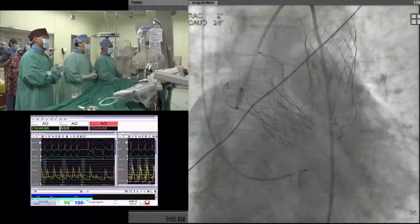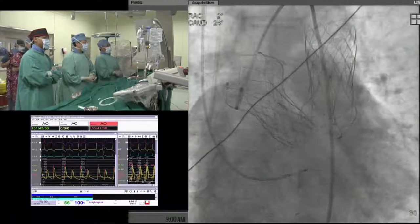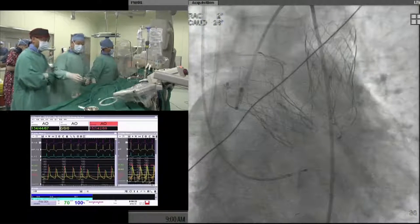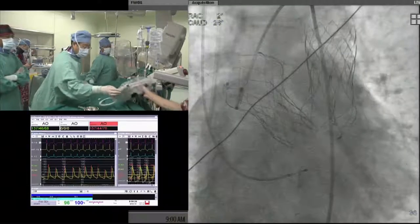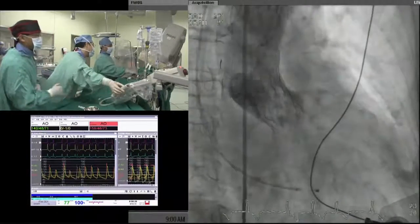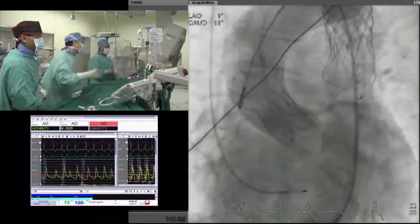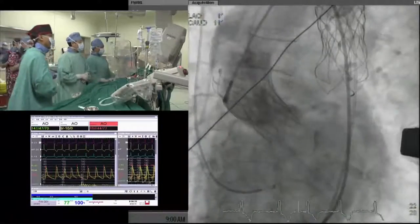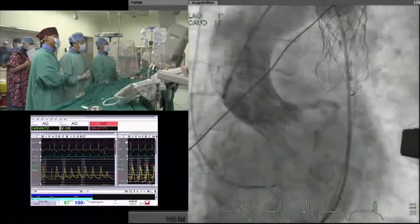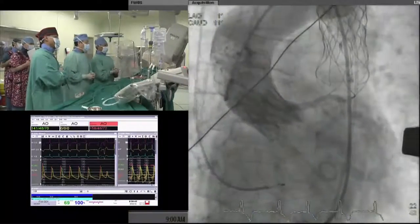And the LAO, could we see the LAO aortogram again, or the caudal aortogram, just to look at the right coronary area? The previous aortogram. Yeah, we'll look at the right coronary. Okay, no problem. Yeah, the right coronary is very big and also very clear. So it looks like you have a good result now.